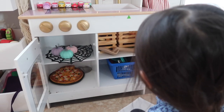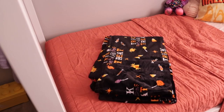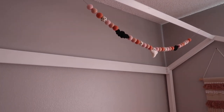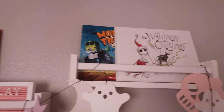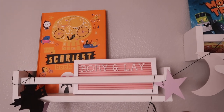Mm-hmm. Ooh, spooky. And then in the girls' room, I just added the Halloween throw blanket, a Halloween pillow, this little bat ghost garland that matches really well in their room. And then over here, I added some Halloween books. We have more than this, but we have a little bookshelf in the playroom now, so most of the books are over there because we've been reading them.